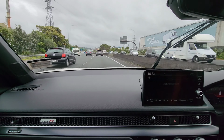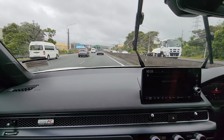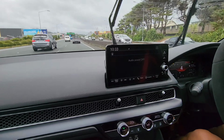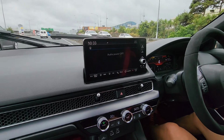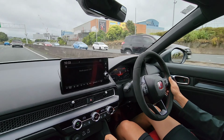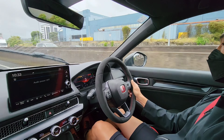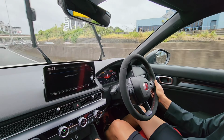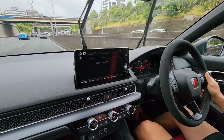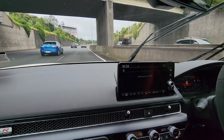So if we cruise in Plus R mode on the highway as well, it doesn't feel too jarring actually, still quite compliant. But mind you, New Zealand highway is quite smooth, so we haven't tried this on a twisty road yet, more bumpy road. I guess next time when I try this car, we'll probably try it on a bumpy road and see how the Plus R suspension feels like.